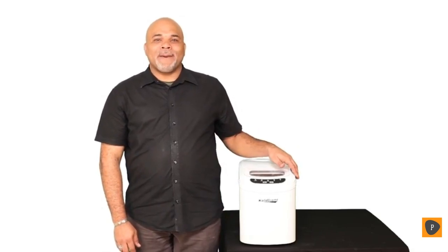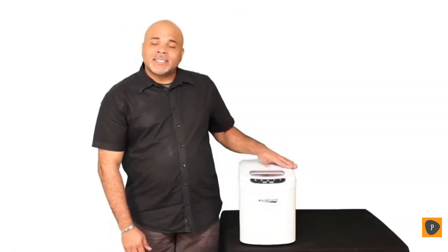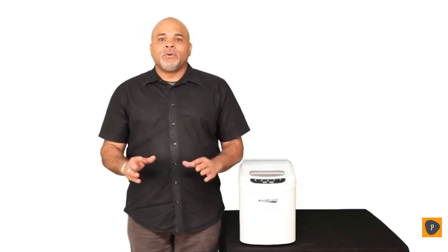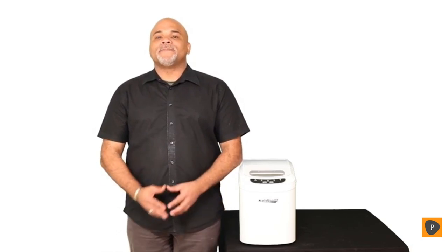Hi, I'm Scott, and this is the KIM202W, the Koldfront Ultra Compact White Portable Ice Maker. As you can see, this unit is just under 13 inches tall, and it weighs less than 20 pounds. That means it's easy to move to wherever you need it to be. Also, it fits nicely on any kitchen counter or home bar.